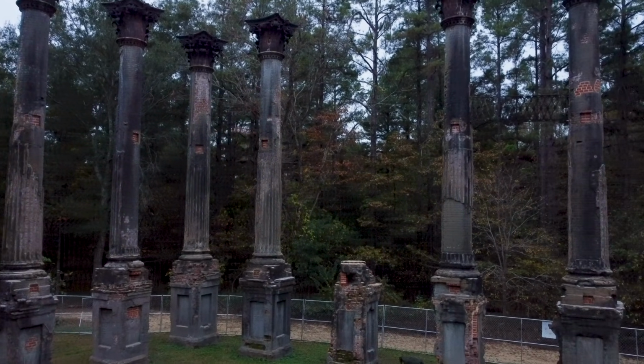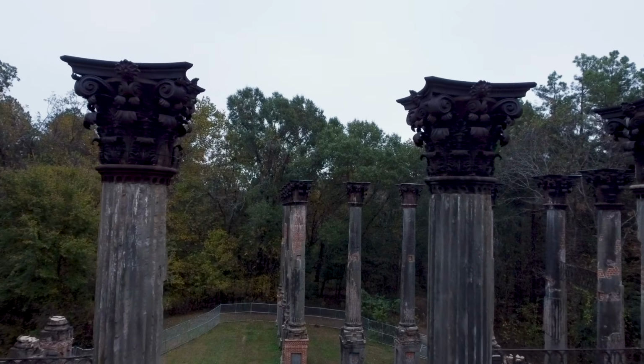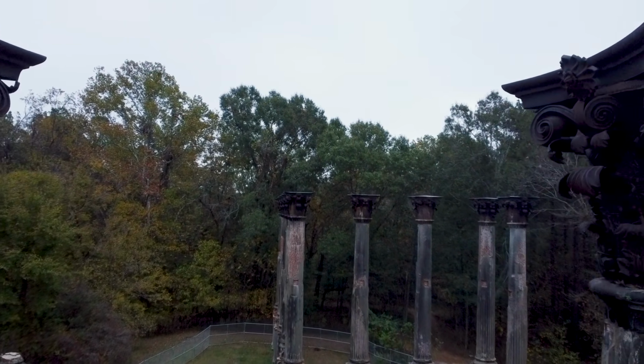If you come see CANEMOUNT, make sure you make your way to Windsor Ruins. Even if you aren't coming to CANEMOUNT, Windsor Ruins alone are worth the trip to Lorman.